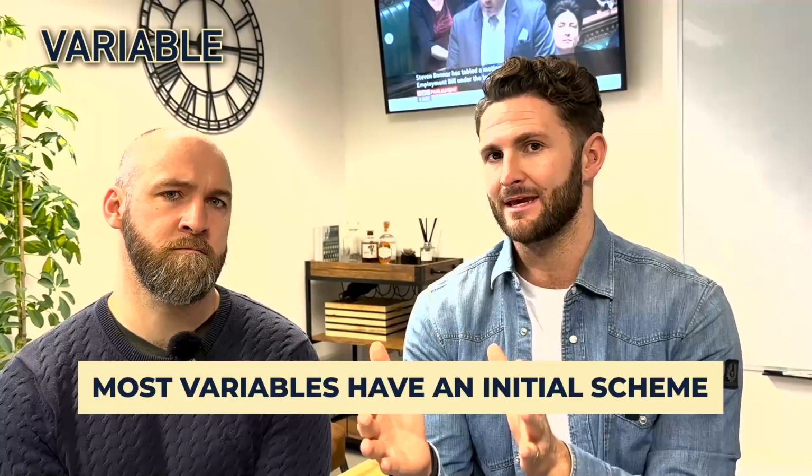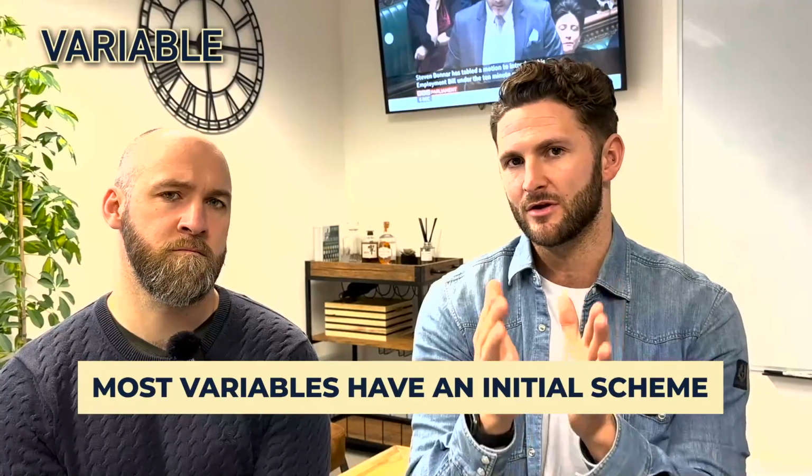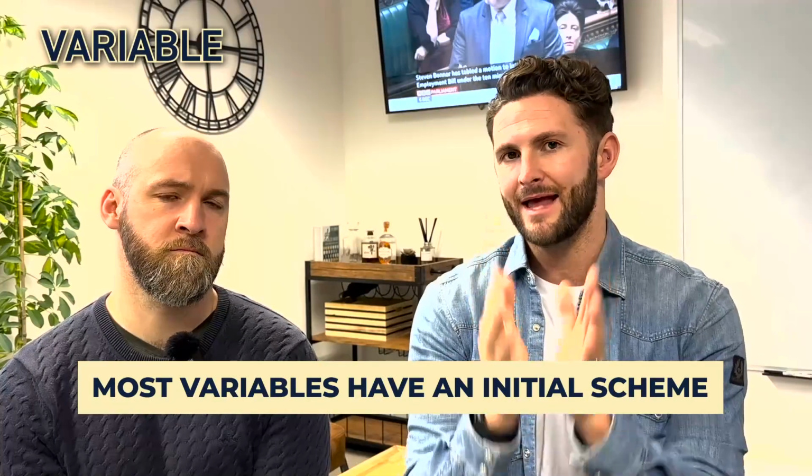Most variables, similar to a fix, if you apply for a variable, will have an initial scheme, often a 2-year, although sometimes they can be indefinite, but often you will have a specific period. At the end of that period, you would have to shop around and remortgage, just like you would at the end of your initial fixed deal.